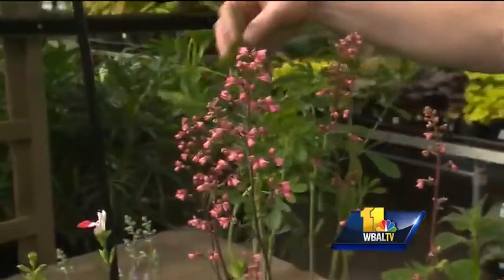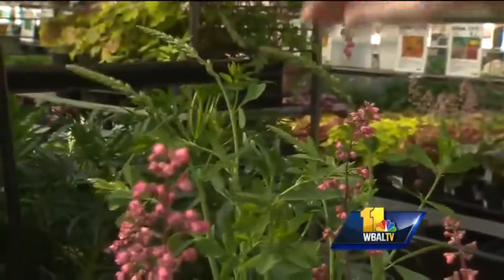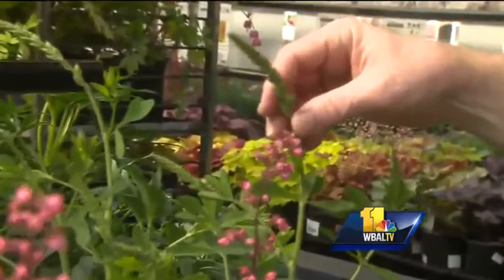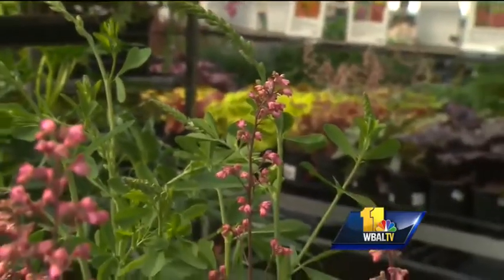Let's just get this tall guy back here. It doesn't flower yet, and he's going to get a lot bigger. I have some of those that are about 4 feet. They get indigo blue flowers, used for dyes, in fact. But really a cool plant, and hummingbirds and butterflies love it.